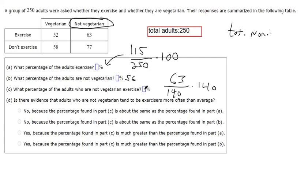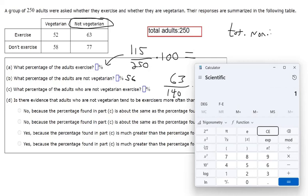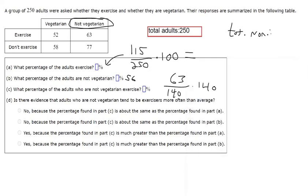And so in statistics, usually 5% is used as just an arbitrary chosen point for whether things are significant or not. So since this is within 5 percentage points of 50%, I'd say no. I'm going to double check though and see what Alex says. No, because the percentage found in part C is about the same as the percentage found in part A. I forgot, what did we get for part A? Yeah, those two percentages are about the same, right? 46%, 45%. That is true.